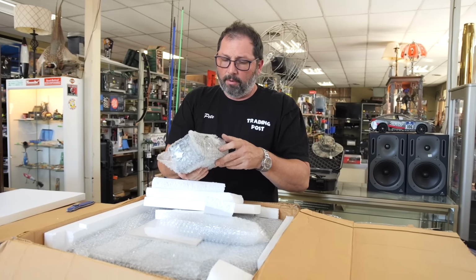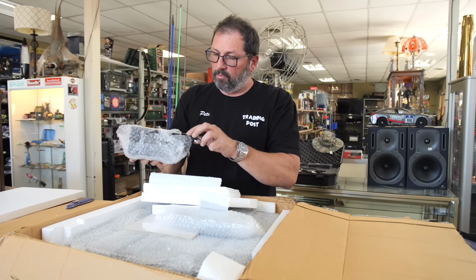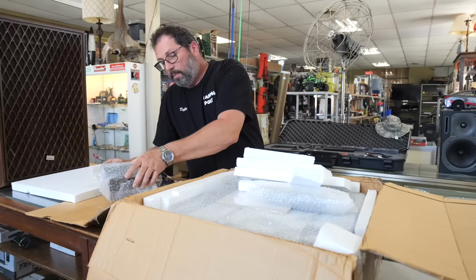Now I'm thinking he might have opened this because the converter was taken out. Yeah, I think he did open this. Well, if he did, he did an excellent job packing it back up. But we have to test it.